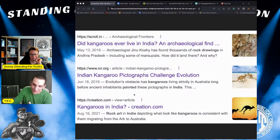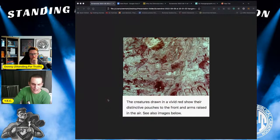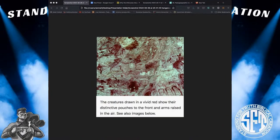So therefore, kangaroos have challenged the evolution theory yet again, finding these ancient drawings throughout India in cave drawings that you can find online yourself and look at. And it's very vivid. They're very easy to see. And they said, interesting, marsupials must have gone that way and died. It's like, no, it's reverse. They hopped their way over there. When the land bridge was there, the ocean levels rose and it trapped them.